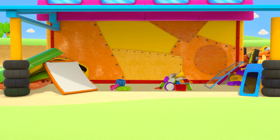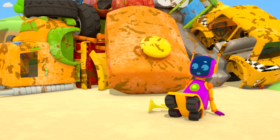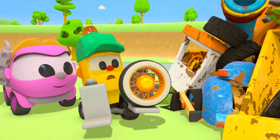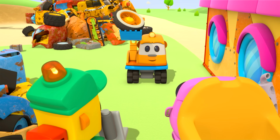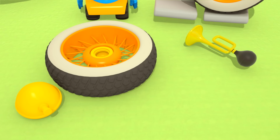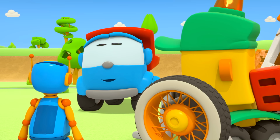Are those robots messing around again? Oh, the purple robot has found a horn. And Lifty? A wheel. That's strange. Looks like a bicycle wheel. I found something funny. The cars have found a lot of interesting parts. But what on earth is it? Friends, let's put all the parts together and have a look at what we get.